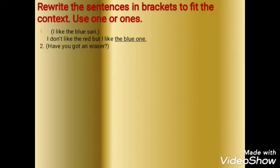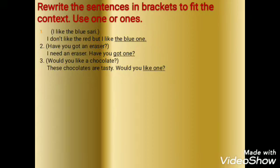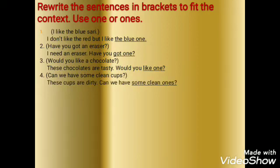Have you got an eraser? I need an eraser. Have you got one? Would you like a chocolate? These chocolates are tasty. Would you like one? Can we have some clean cups? These cups are dirty. Can we have some clean ones? So students, you can observe here that for cups we used ones because cups is plural. For singular we use one and for plural noun we use ones.